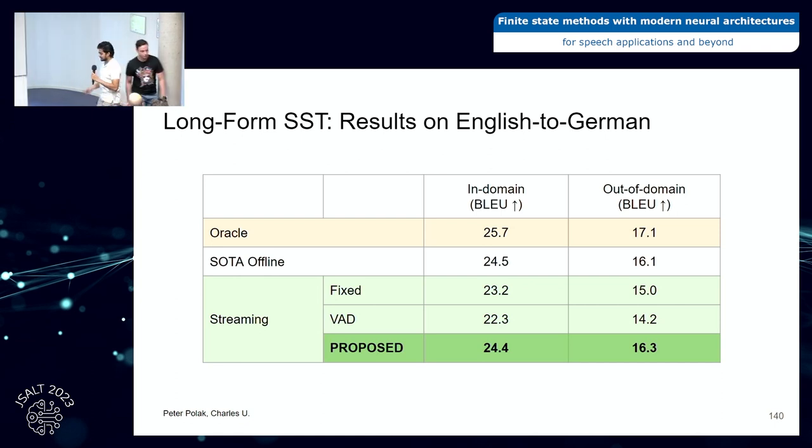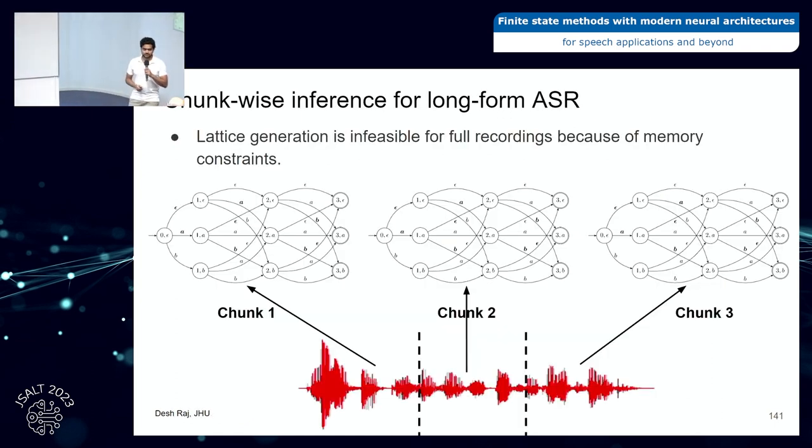All right, so Jenny showed you this slide earlier, and this basically talks about chunk-wise inference that we perform for long-form ASR. The idea here, again, is that if you go into recordings that are several minutes or up to several hours, it becomes harder to create these lattices, which we want to do because we know that lattices are good, WFSTs are good. So what we do instead is we break down this long recording into fixed size chunks, and we want to build lattices for each of these chunks.